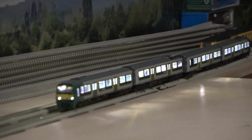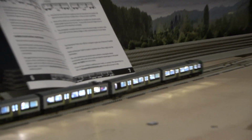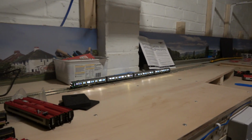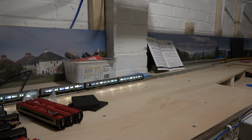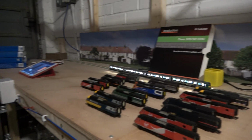You can just see the trailing car at the back. Both axles have come off there. And I think the end cab is also... Oh no, that's still on. But we've got one axle come off on the power unit, and then two axles have come off on this trailing car here. So we'll see what we can do about that.